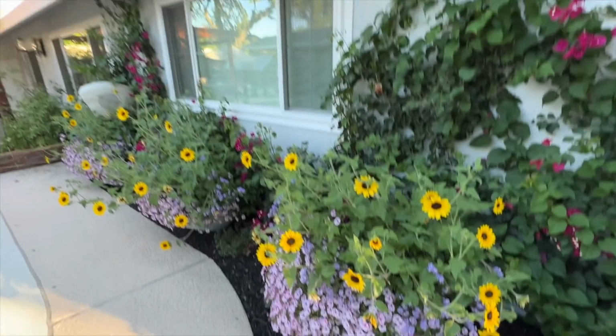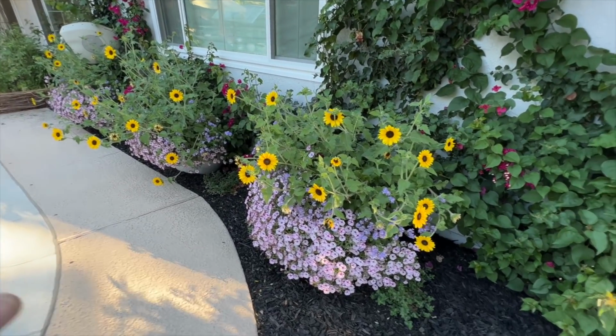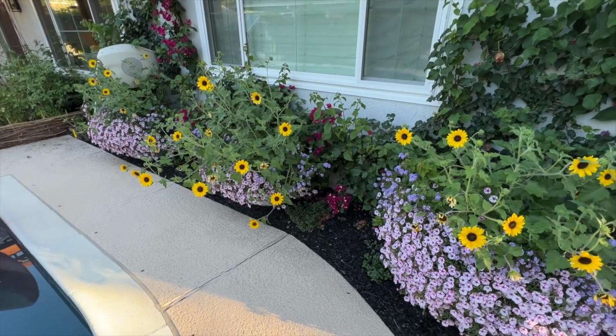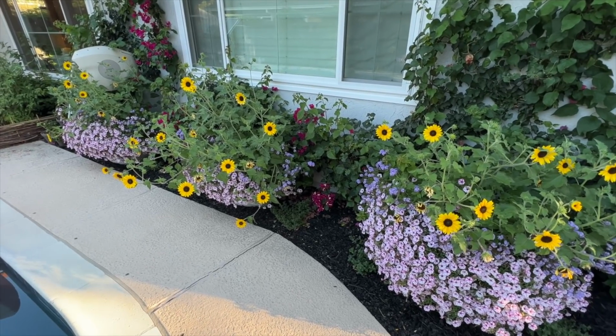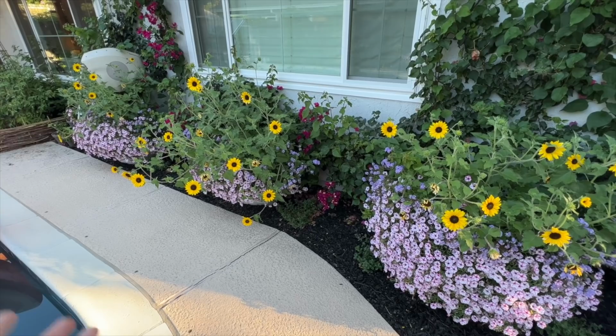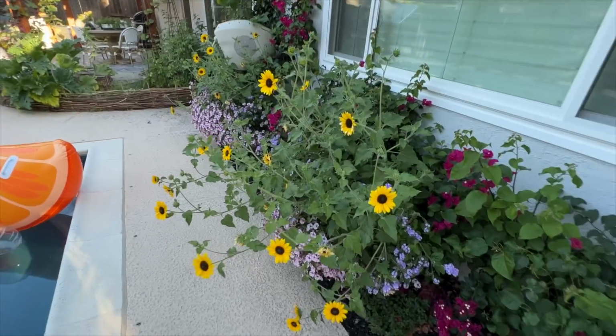I love this. This is my bedroom window and I can look out and I can see these guys. They're so beautiful. Absolutely love it. The Suncredible Sunflowers, when I planted these, I planted one in the back and I put nothing in the middle. And I got some people saying, how come you didn't plant a center plant? How come you didn't plant anything in the middle? Well, this is why. It's already too big for it.